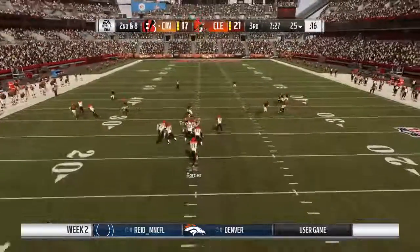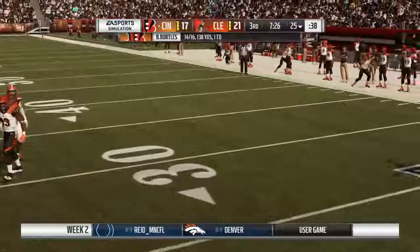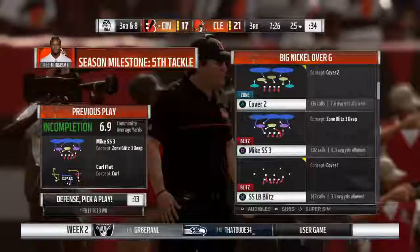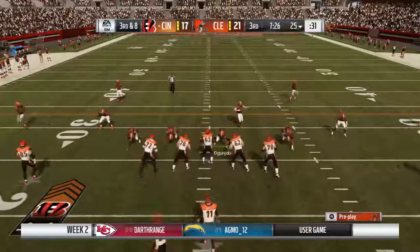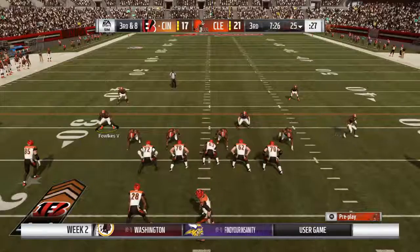On 2nd down, here's Bortles. And that'll be incomplete. Johnson, the intended target, and now it's 3rd down. It's always tough for the guys throwing the football when they think they've got a completion and the ball's almost there, and then someone sneaks a hand or two in and bats it away. Now, Bengals on 3rd down, just 1 for 3 thus far. This is 3rd and 8.